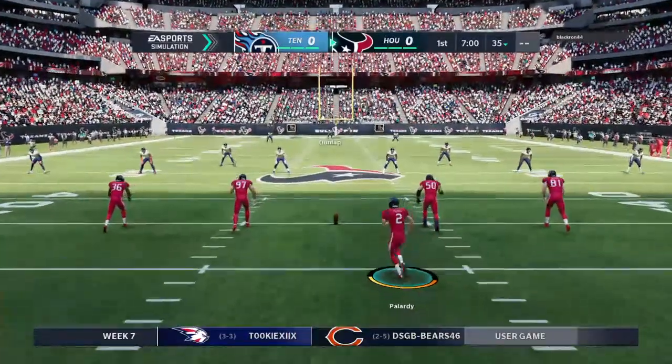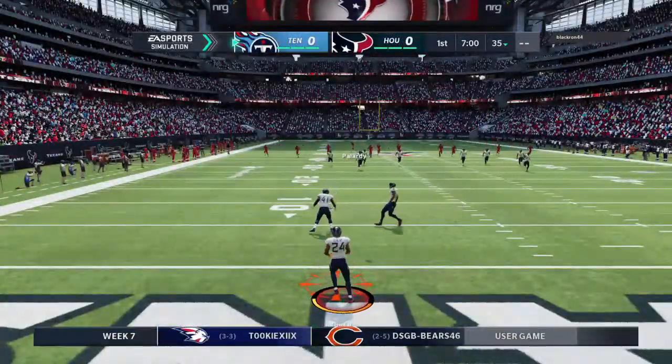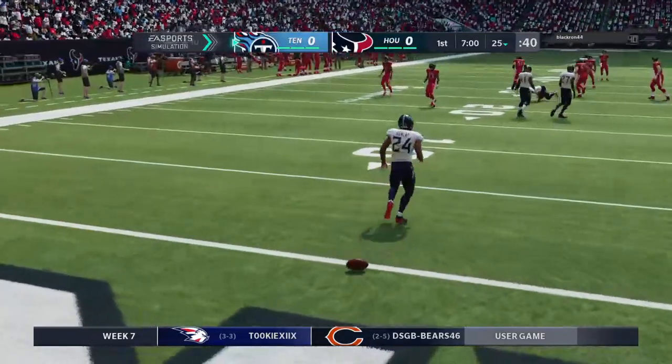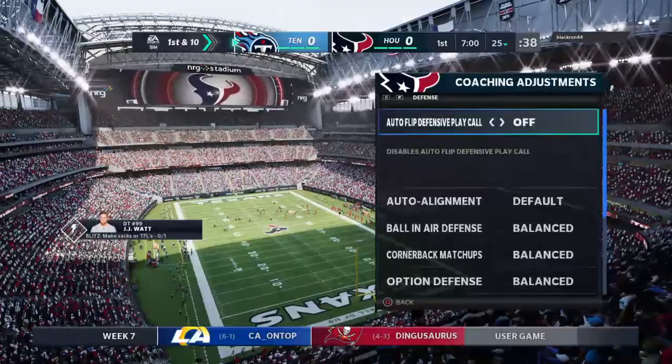Toward the halfway point of the NFL season, Week 7 is underway. That'll be taken about a yard deep, and they will elect to not bring this one out as our first drive will begin at the 25.